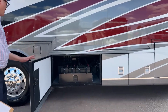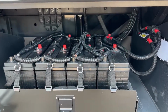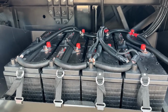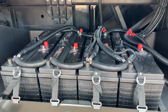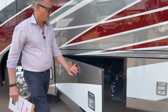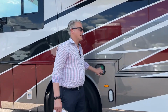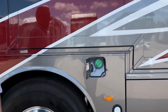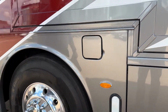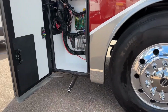So check this out. We have a battery bank right here. These are all AGM batteries. There's 8 of them in there, 100 amp hours each. So 800 amp hours on this. In addition to a Cummins Onan 8 kilowatt generator, 100-gallon fuel tank. You could take this off grid for quite a while and not have to worry about it. 105-gallon water tank. So dual fuel, like I mentioned before. And this is the exhaust for your Cummins generator.